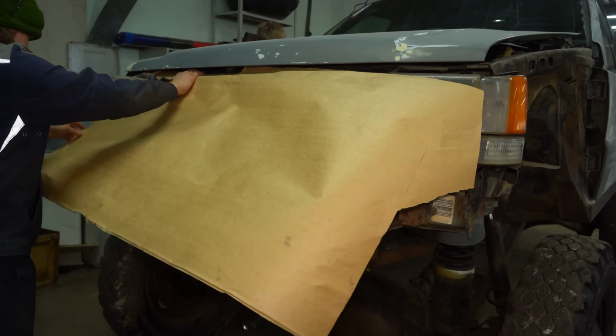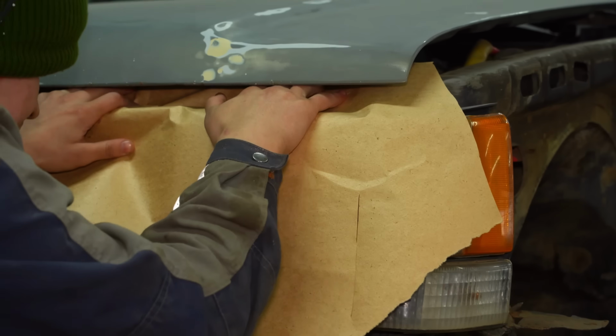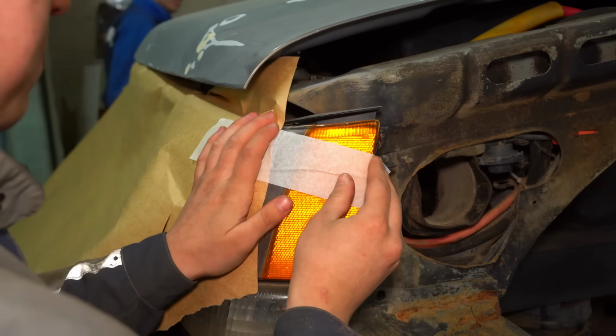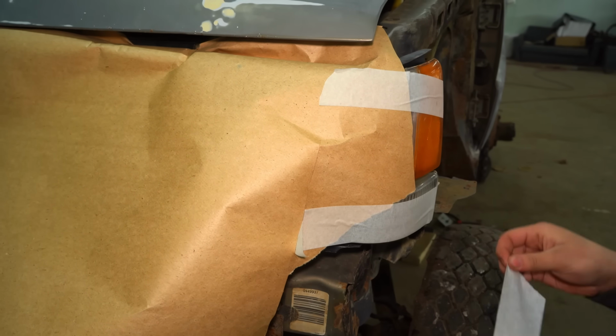Masking session. Front clip, roof edges, glass, lights. Tape and paper for clean lines. A booth built onto the body. We wrap harness plugs and label everything we remove, so reassembly stays clean.